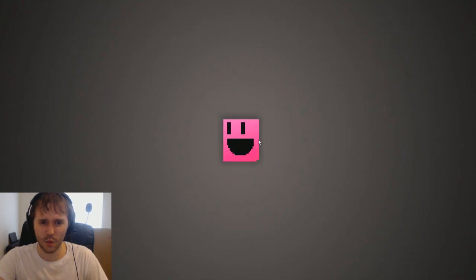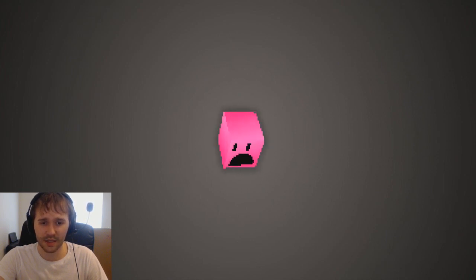ChrisMcKenzie.com, what is this? Whoa, it's a cube. And it moves around. Look, it follows your mouse. It's a happy cube that follows your mouse. And that is pretty much all it does, right? Oh no, I made it sad, look. It's a sad cube. It's a happy cube.